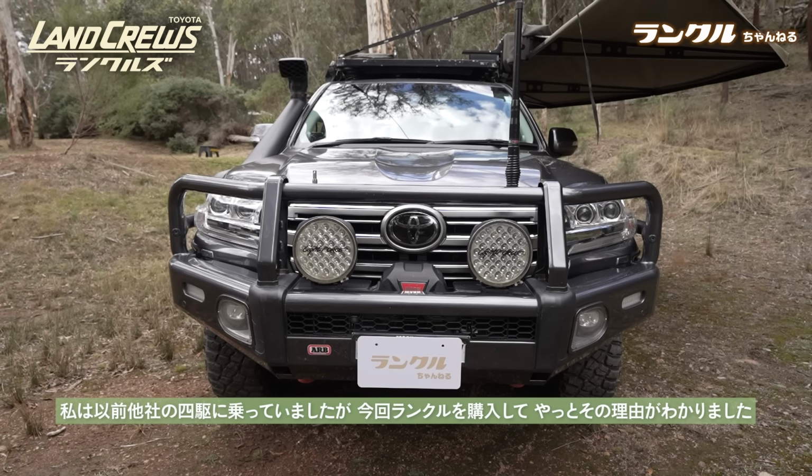The initial, about 80% of the build we did straight away from new. And then added more and then changed things. Because I had a four-wheel drive prior, I knew what I needed and what I'd do. I just had to adapt this to suit the type of camping we do. So I knew initially 80% of what I needed, we did straight away.